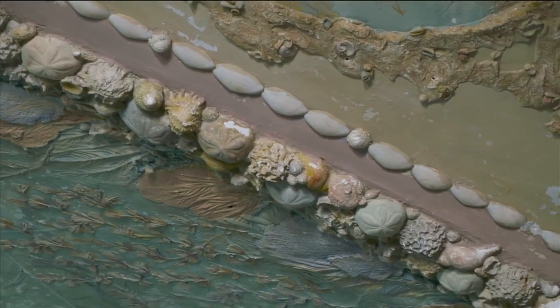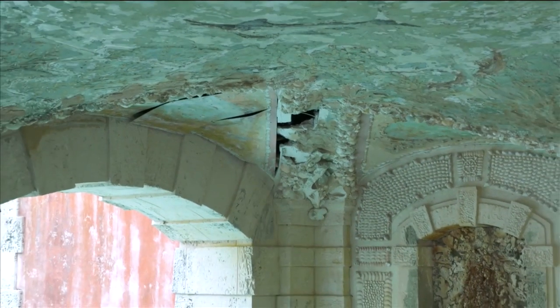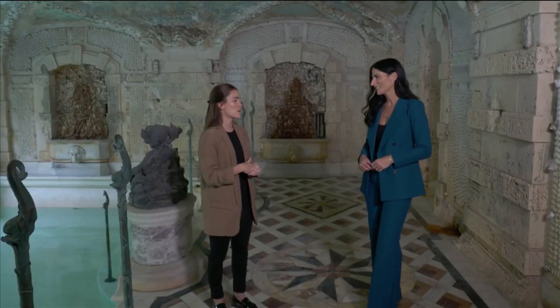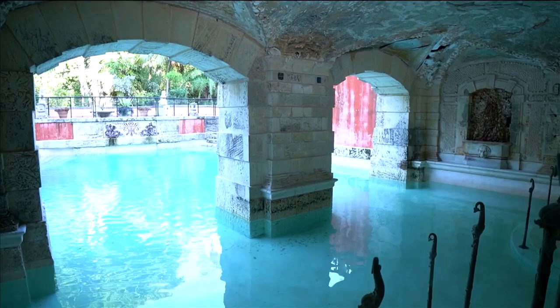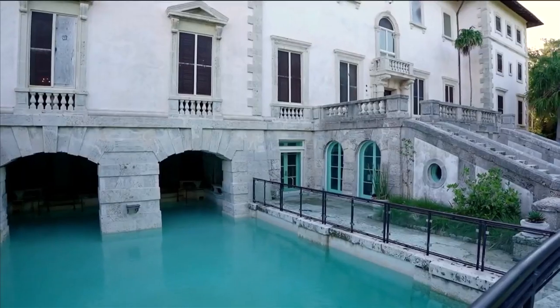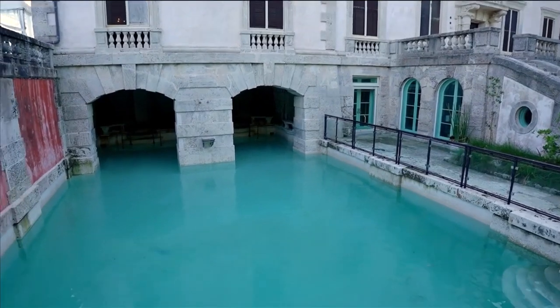As you can see, there's some sustained damage to the ceiling. I mean, it's 100 years old. It's plaster molding, and it is open to the elements. We've also had to endure multiple hurricanes and storms. So this is one big conservation project that we hope, if our funding efforts go well, to at least begin next year. That would be a wonderful thing.